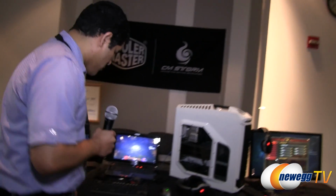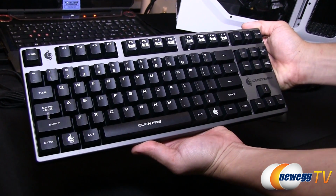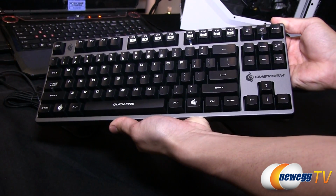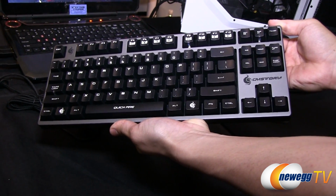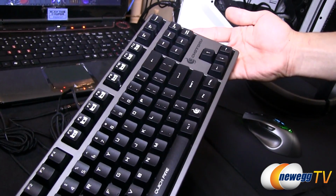The next keyboard we have over here is our entry level. It's a Quickfire Rapid. Okay, this is an all mechanical keyboard. We have different switches: brown switch, blue switch, and red switch. Just your very entry level basic keyboard for the budget gamer.